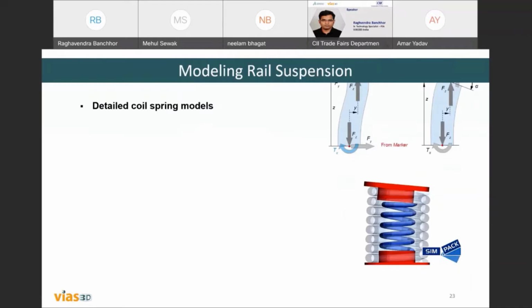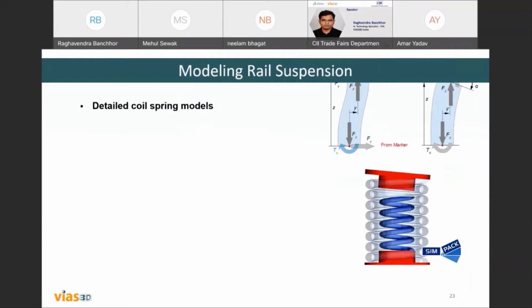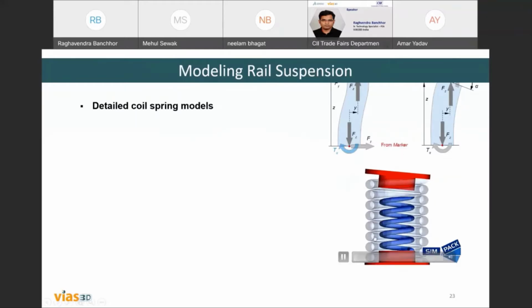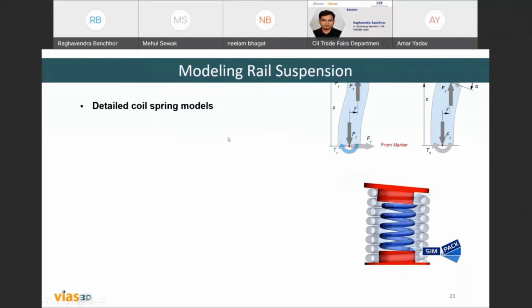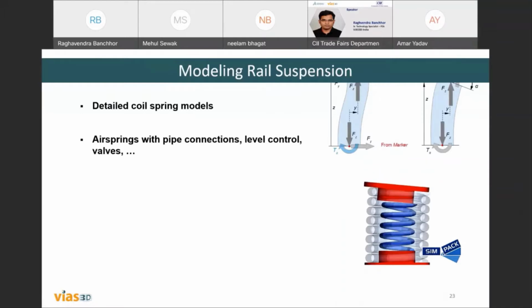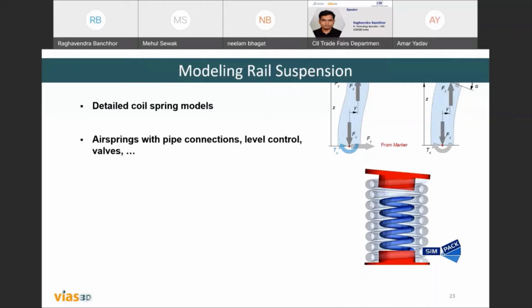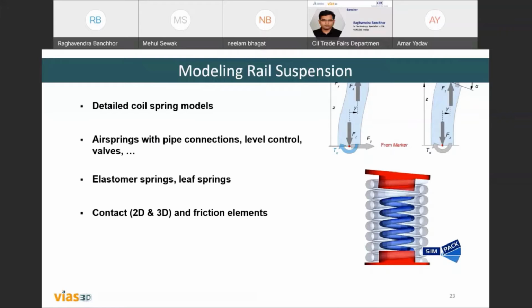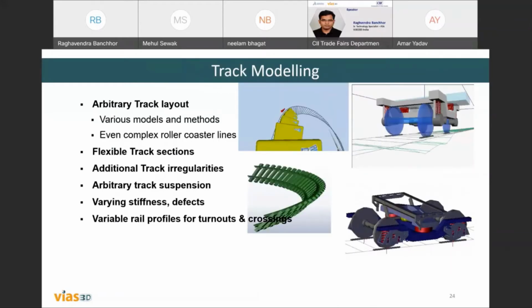So moving to the subsystem side, we can model the detailed coil spring model. This is a very important part of the suspension system. So you have the complete system with the springs, dampers, air springs and so on. So the effect of these systems can be accounted for while you're modeling your train with the track and the interaction between them. All these things can be done in 2D and three-dimensional space. So we can model the straight track, you can model the track taking turns. You have the crossings, you have the switches. You can have an arbitrary track.